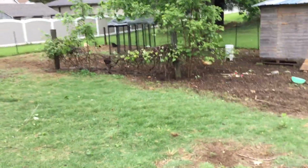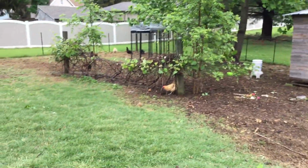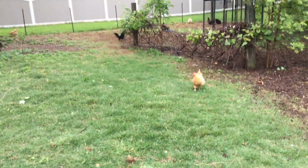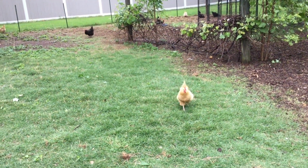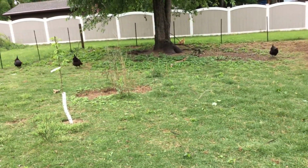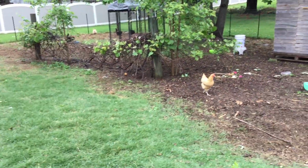And now that that rooster's gone, it's not so miserable out here because you're not getting screamed at all the time. And these girls are healing because, like, look at this one coming up. You might be able to see on her back. She's missing a whole bunch of feathers on her back. That's from the rooster mounting her and tearing her feathers out. And most of them have that. So now that he's gone, they should hopefully be regrowing their feathers back.